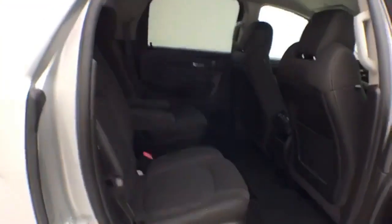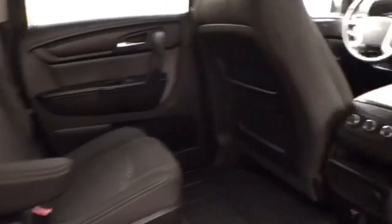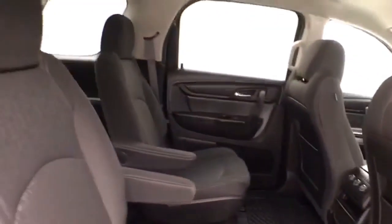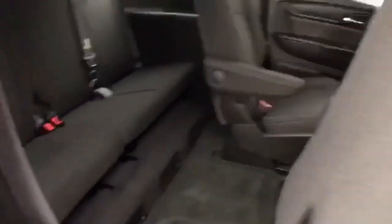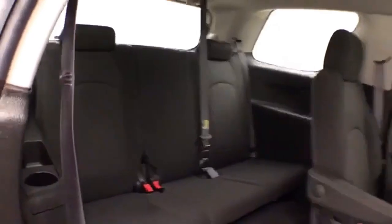Seats 7 with a cloth interior. Bucket seats in the middle row. Rear heat and air controls to make sure everyone's comfortable. Middle row seats fold flat for additional cargo space, as well as tilt and slide forward, making it easy to get to the third row that seats 3.